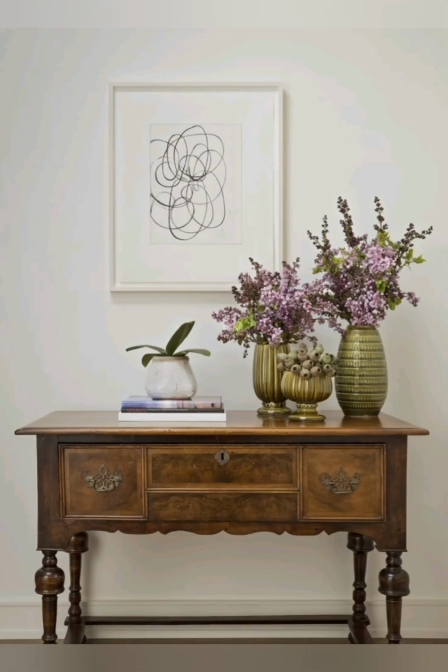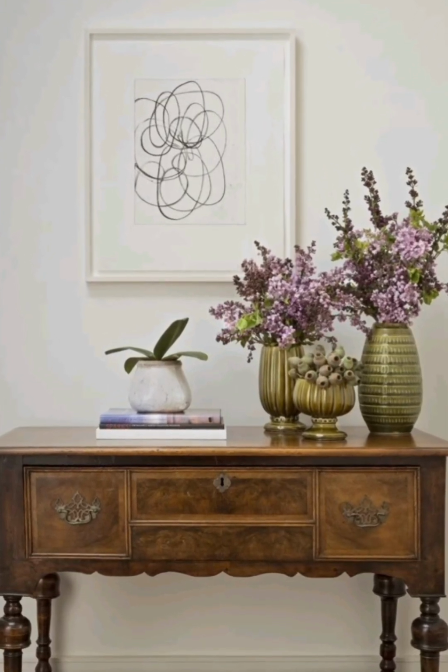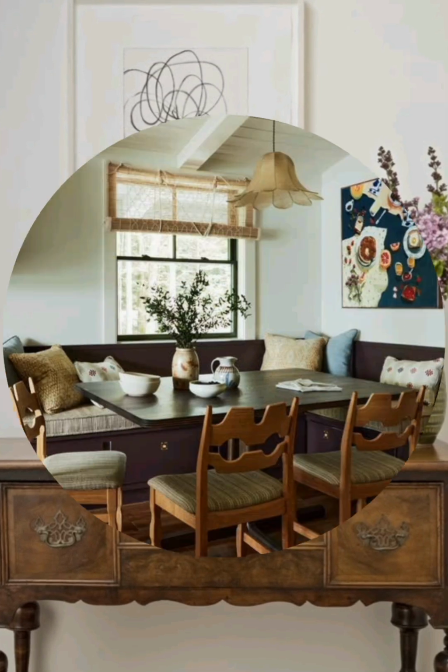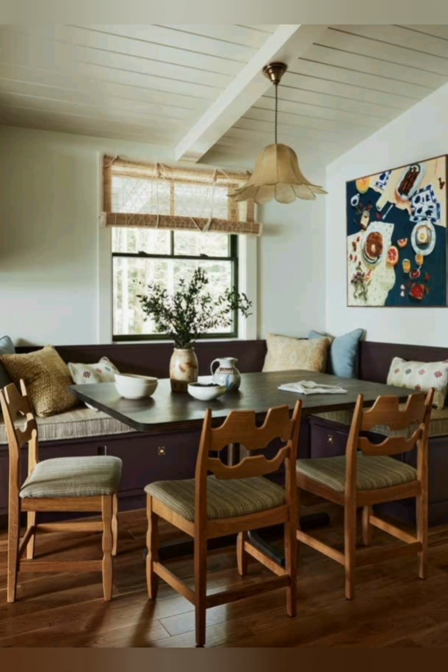Decorative accessories. Use vintage mirrors, old clocks, rotary telephones. Use framed black and white photos, postcards, or botanical prints. Collections like porcelain figurines, vintage books, or glass bottles.